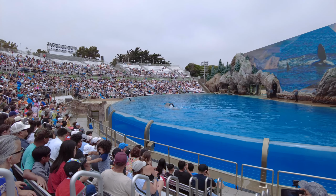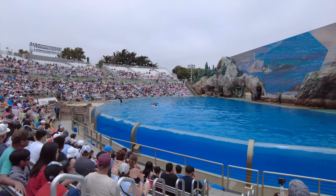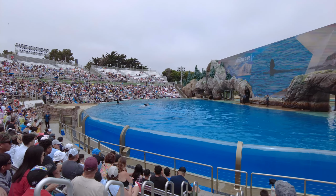Like most animals, killer whales use body language as a form of communication. A pectoral slap can be used to show dominance or get noticed. For example, a mother gives a pectoral slap to get her calf's attention.